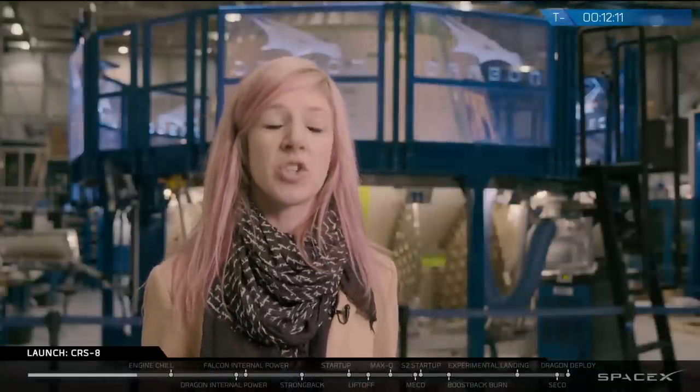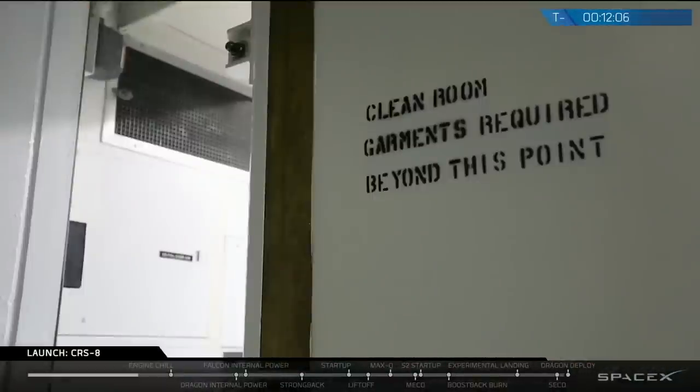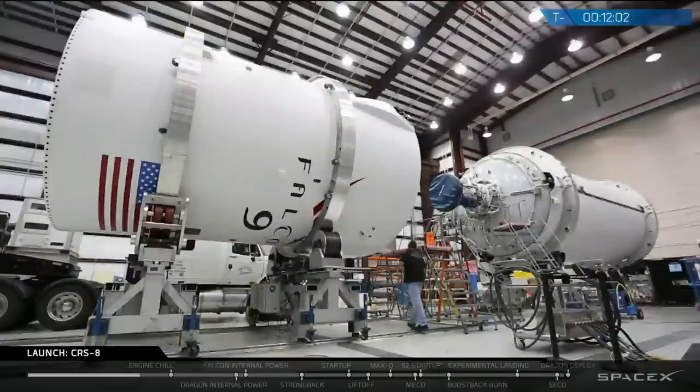The next step is to test the entire Dragon spacecraft. This is where we ensure that everything from the computers on board to the thermal control system are working properly. At that point, we box Dragon up and we ship it on a truck down to the Cape.